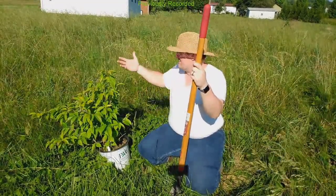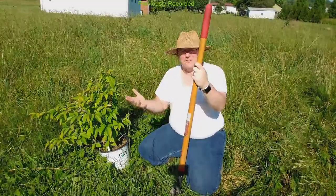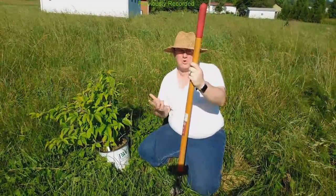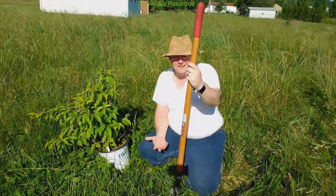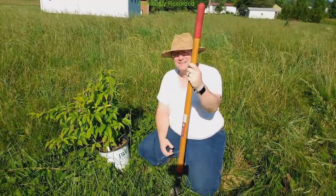In an area that's somewhat wild like this, as far as I know, nobody's ever seeded grass on this area. It's all the natural grasses that occur around here. So it's pretty cool to see the different patches of different species of grass.